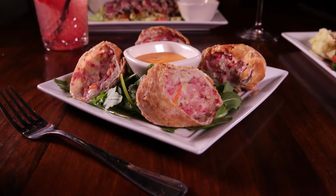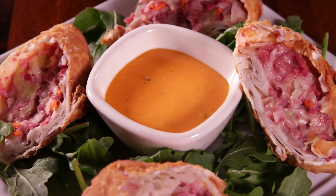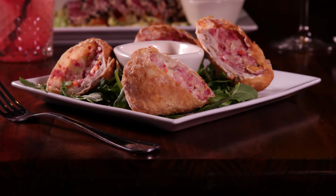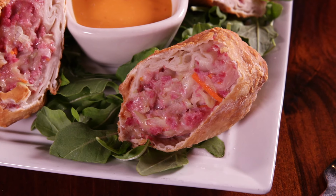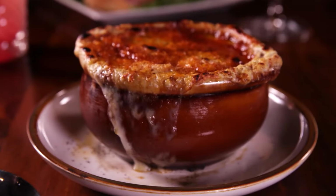If you're here with a hungry group, you may want to get the Irish egg rolls. These things are stuffed with corned beef, cabbage, and Swiss cheese, served with a spicy mustard for dipping. That's a hearty way to get started. That one's also something that you're not going to be able to find anywhere else. People love that, especially for lunchtime. So essentially, we were able to come up with an egg roll idea, stuff it with Reuben. We use our house-made corned beef, cabbage, and Swiss cheese, and we serve it with a sweet and spicy mustard for dipping.